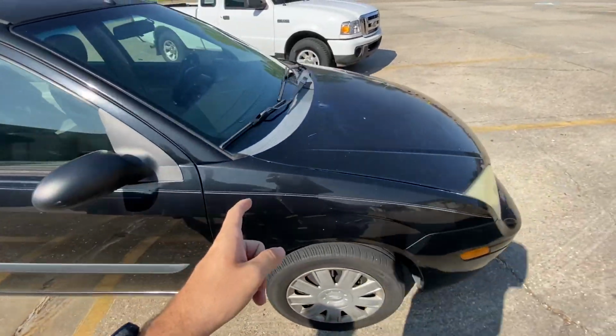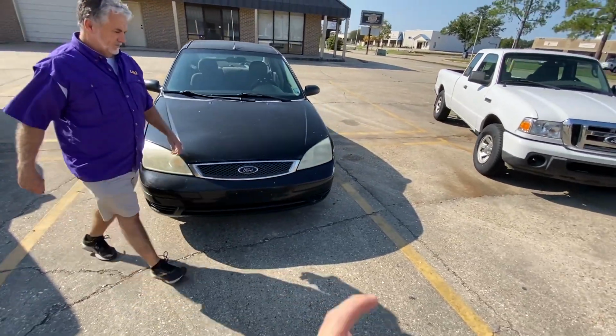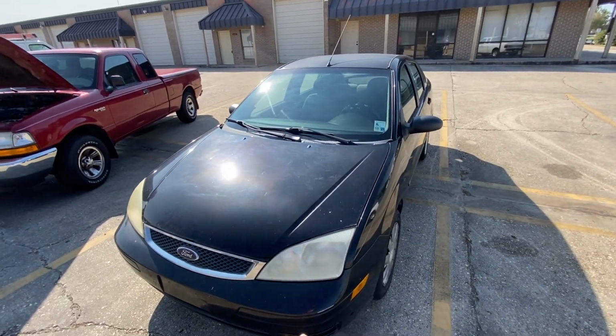Right, 150,000 miles on this one. It was posted up for $1,000. You guys are gonna have to wait to see exactly how much we got it for and how much we're gonna make on it. We do have a little bit of mechanical work that needs to be done, but it shouldn't be too bad whatsoever.